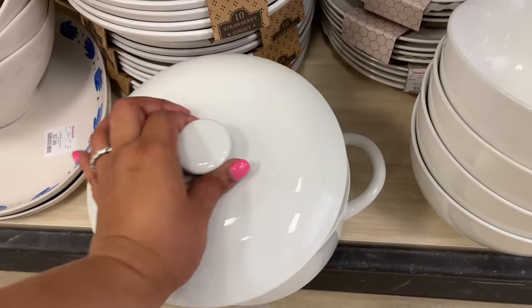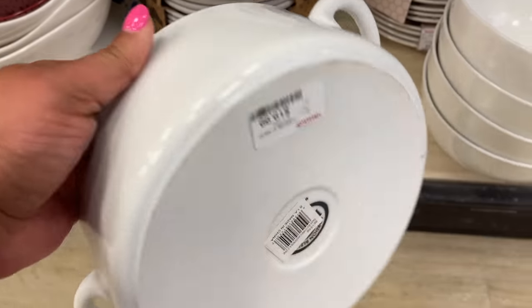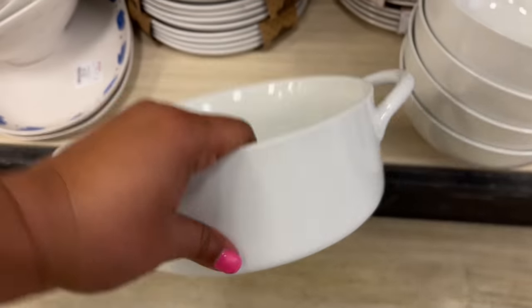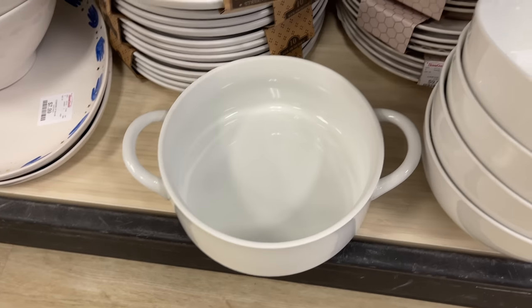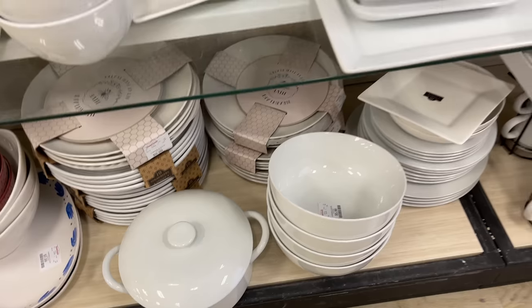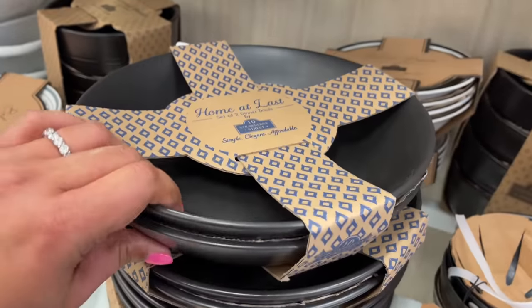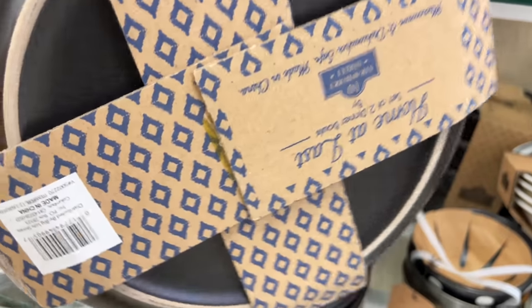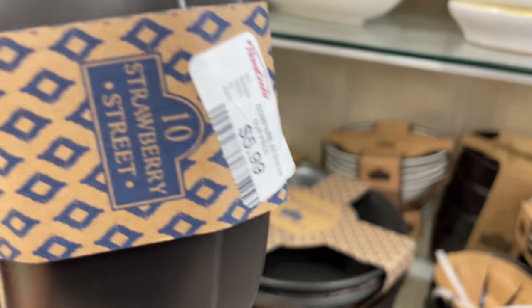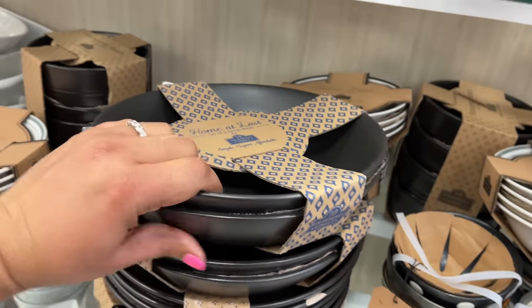This little guy down here, you saw, I went straight to it. I thought this was so nice. This is also nice and heavy. It's $20. So good. These right here are also really nice. There's only two in a pack, $5.99, and they're super heavy.